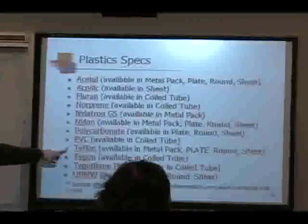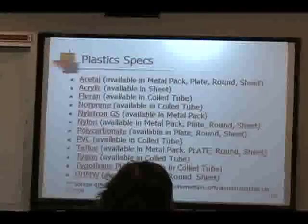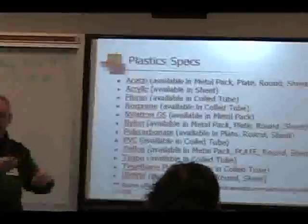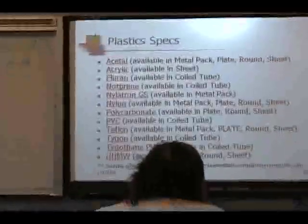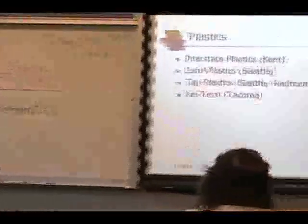Teflon, you can buy that in plate, rounds, or sheets. If you need something that's decent to reduce your friction for sliding, you can get Teflon sheets, put it on, it'll give you low resistance for sliding motion. Tygon, coil tube, etc. All of this is coming off the online metals source, so you can go there and they'll go into more detail on many of these.